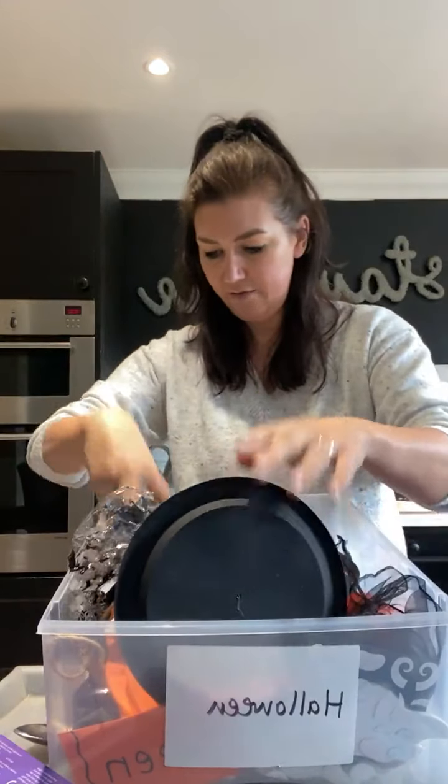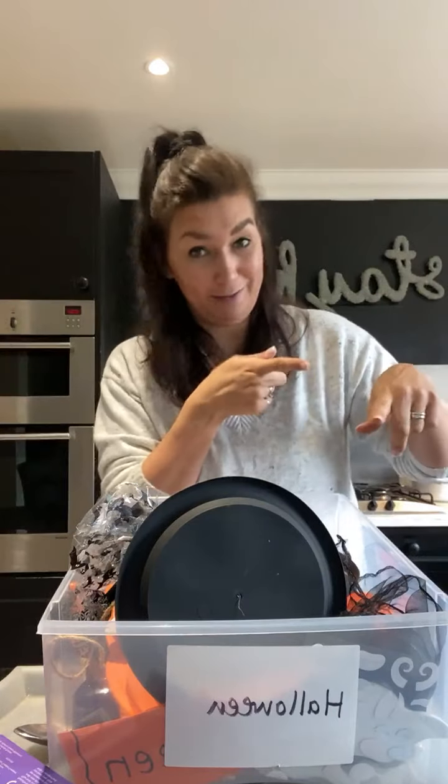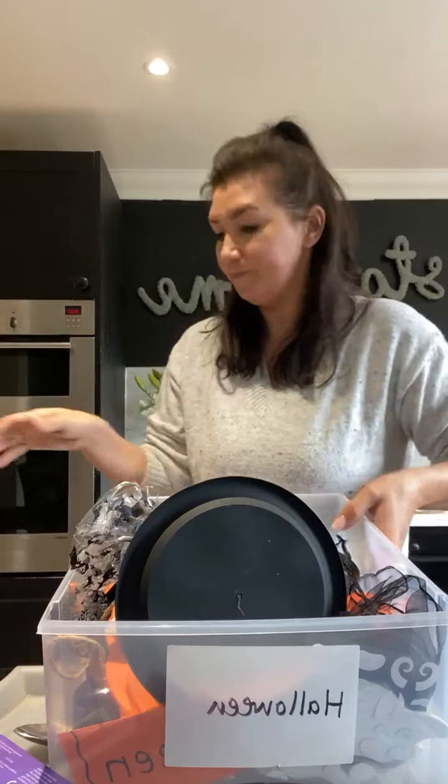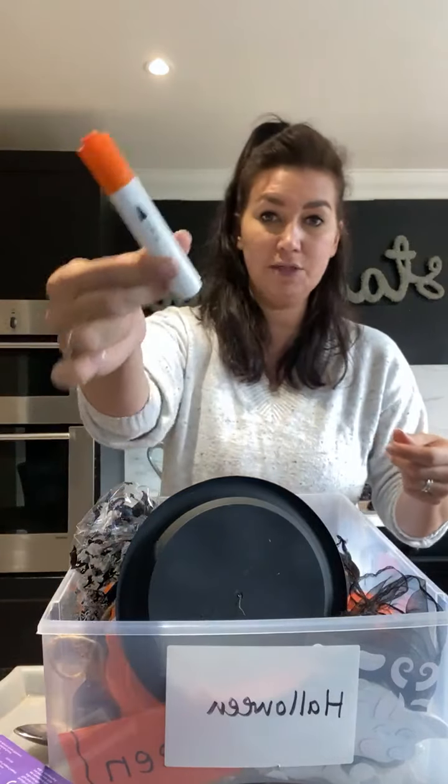Just getting in the habit of saving things, and you'll soon feel that you've got a collection, and then go to the shop. So do it that way round. Or you might want some white for ghosts and things. Look, I've even chucked in an orange marker pen.